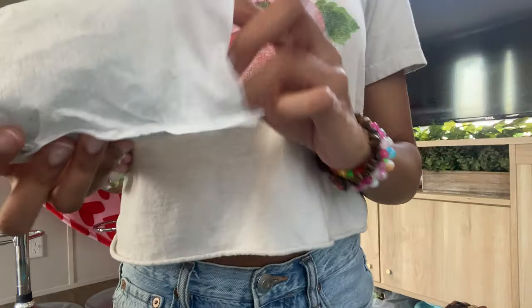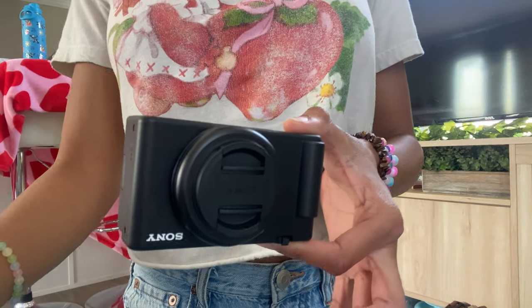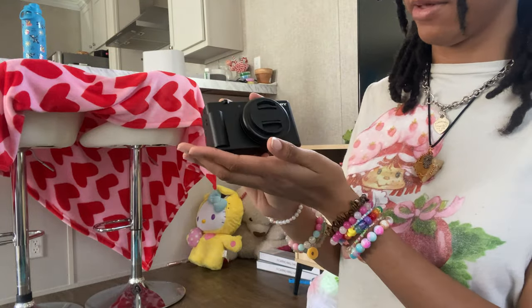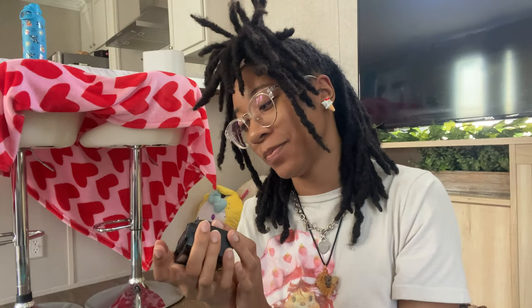Oh my god, I don't want to touch it. Oh my god. I have a camera. Oh my god, y'all, look at it. Y'all, okay, look. Oh my god. It's so cute and little.